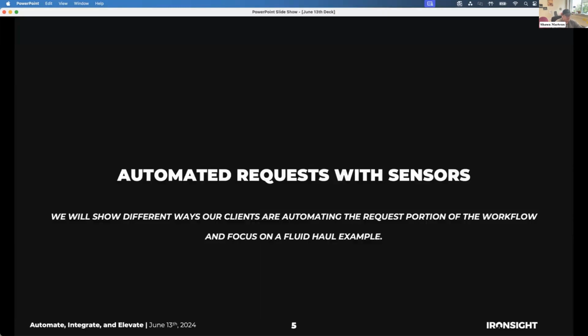It's really important if you need to connect directly. Okay, so automated request being the most important, we've determined that. We have multiple different ways to get requests into IronSight. We're going to show you a couple of different ways to think outside the box, or think how you could use it. And then we're going to show you a very detailed workflow for fluid haul and moving produced water, be it in the Permian or in South Saskatchewan.